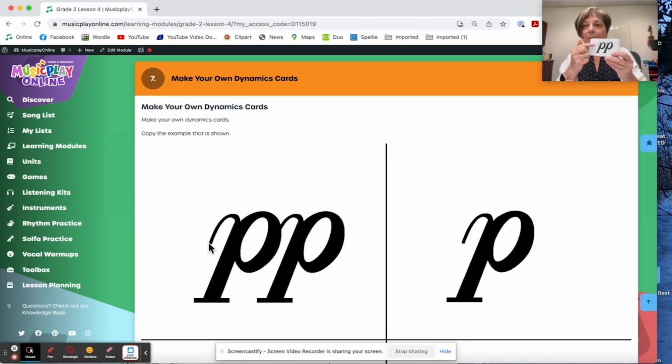So I would say, PP stands for pianissimo, and I would get the kids to echo. PP stands for pianissimo. Next is P. P stands for piano, which means soft. MP stands for mezzo piano. Medium soft. This is getting the kids to repeat phrases. This is an Artie Almeida trick, and she is such a good teacher.